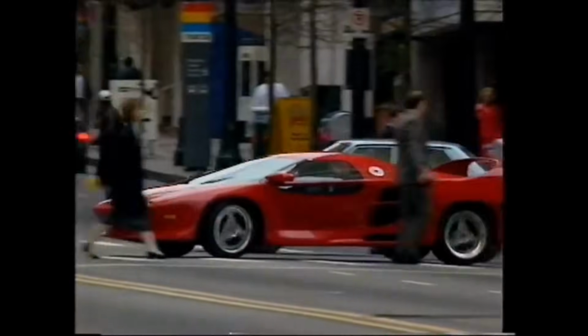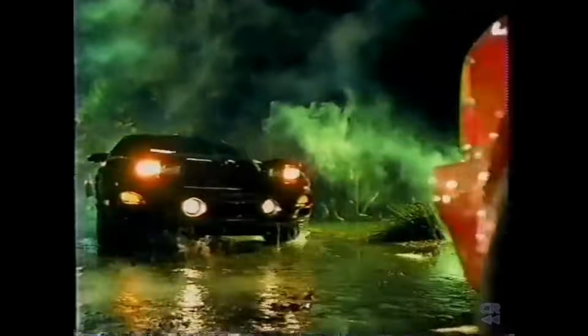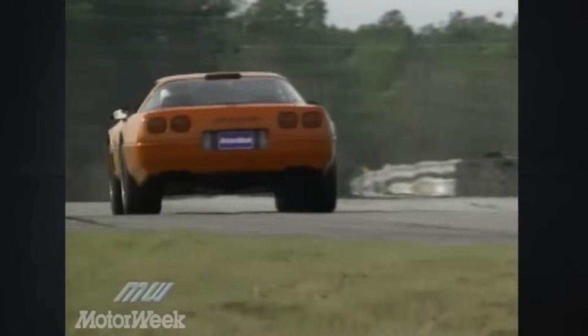The 1990s was a decade of innovation and speed for the American car industry. Many iconic models were introduced or improved, and some achieved remarkable performance on the road and the track. In this video, we will take a look at the 10 fastest American cars of the 90s based on their top speed and acceleration.